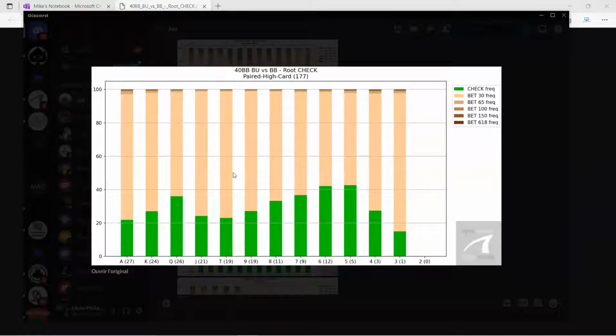All right, so these are our pair boards, 7x. So this is going to be the button strategy on pair boards. And we have 177 of them here. And it's based on the high cards there.